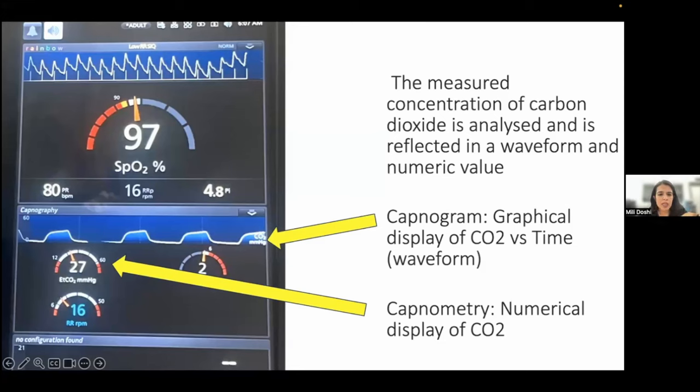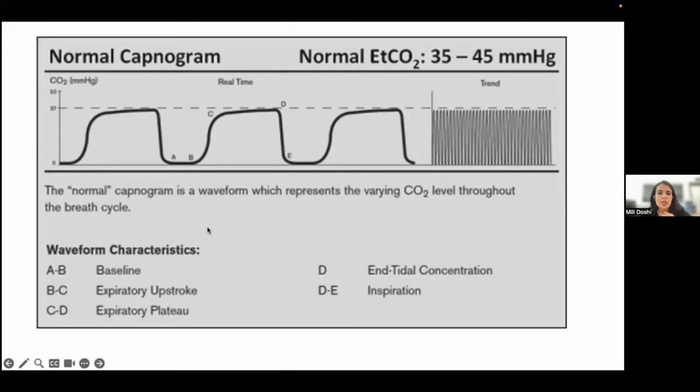So capnography measures the concentration of carbon dioxide, and it's analyzed and reflected in a waveform over time. You can see where the arrow is here, you can see the waveform, which we'll talk about in a moment. But you also get a number, the capnometry number, which is normally between 35 and 45. What we tend to be more interested in when using capnography with a pulse oximeter is the shape of the capnogram. I'm quite lucky to have a very nice pulse oximeter, which tells me my respiratory rate and my perfusion index, which is really good for special care, because perfusion indexes go from 0.2 to 20. If you're not getting a reading, it can tell you because the perfusion rate is too low.